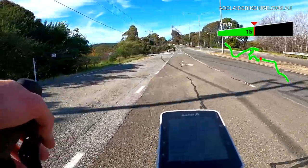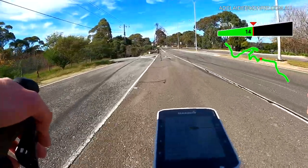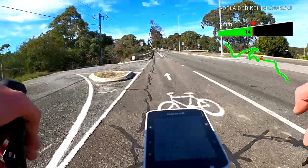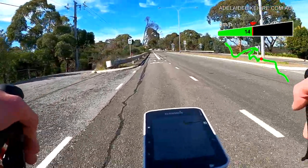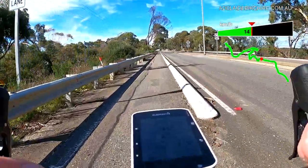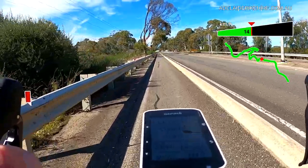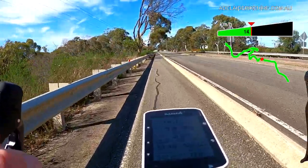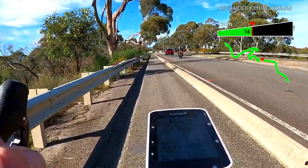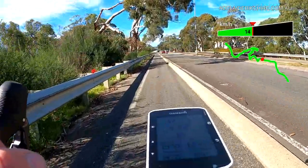TV towers on the ridge line of the hills. They're pretty close to Mount Lofty. So when you're staying in a city and you look up the hills and you see the three TV towers, that's where you're riding to. A bit further to the left of them is a lookout tower and a lighthouse. That's Mount Lofty Summit. You might see it as I ride up there.